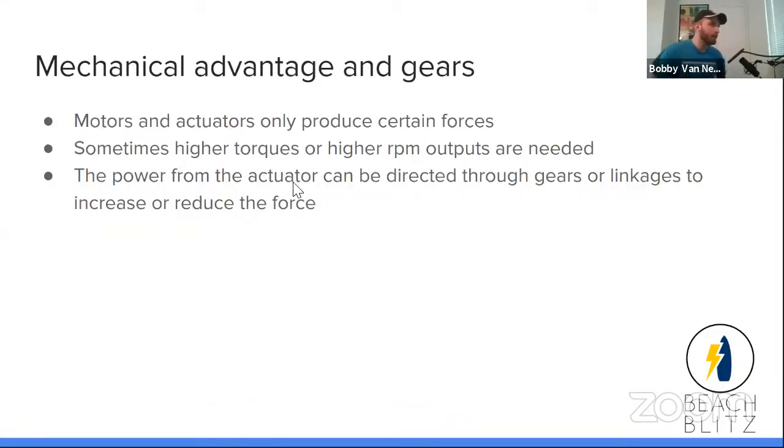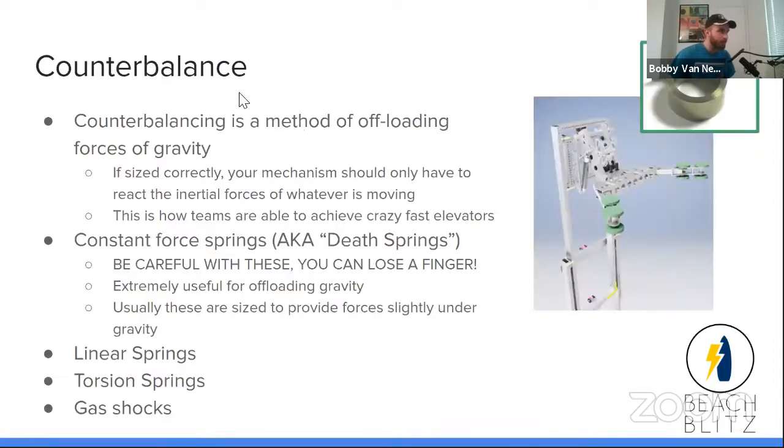So I'm just going to gloss over this. The gears give us mechanical advantage. There are other forms of mechanical advantage, like linkages and other things that can amplify our force, but I'm just going to focus on gears here.